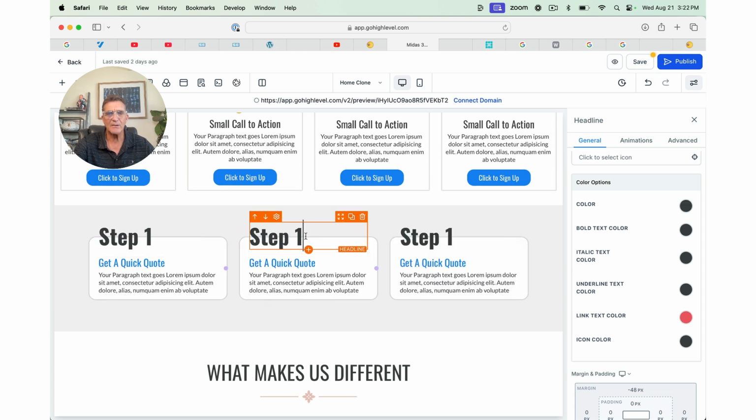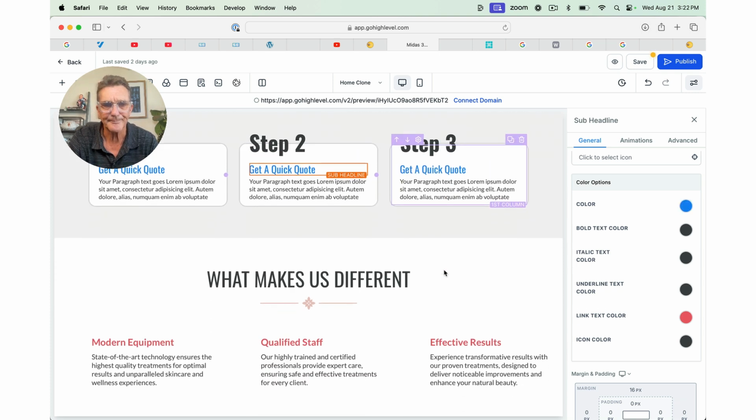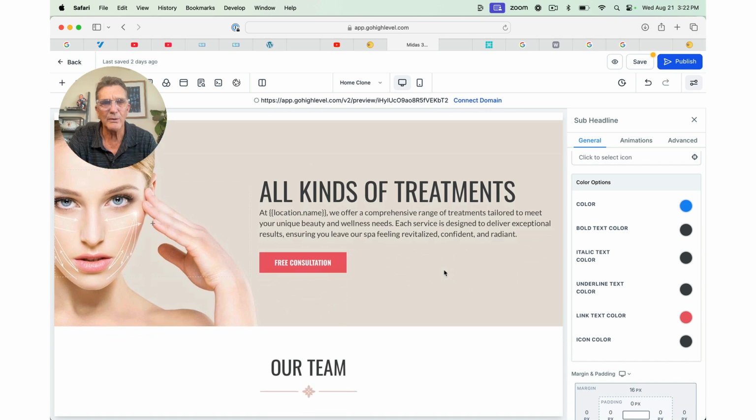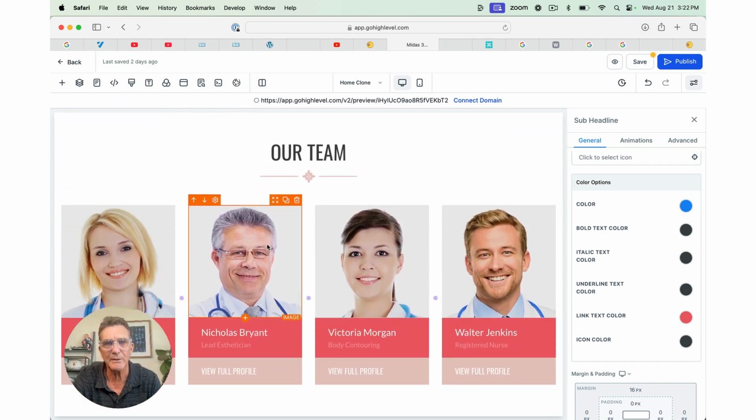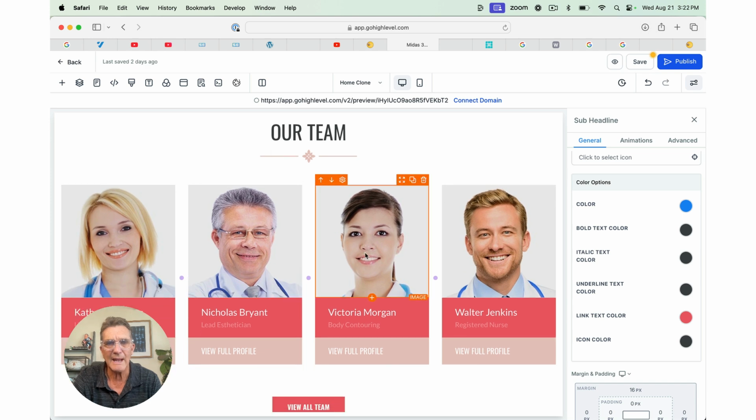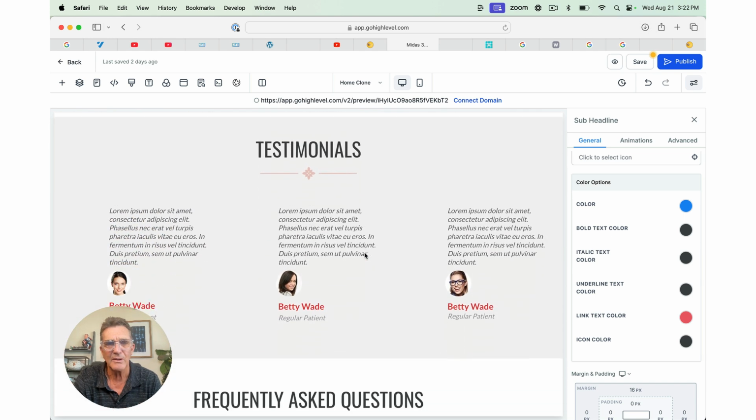And now I just have to come in here and go step 2, step 3. How cool is that? And just change the headline and change the quick quote. Very, very cool. Again, all of this is standard. So much that you don't have to build. You're our team. You can add, you can subtract to the team members.